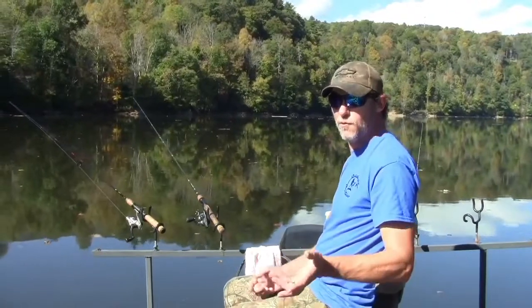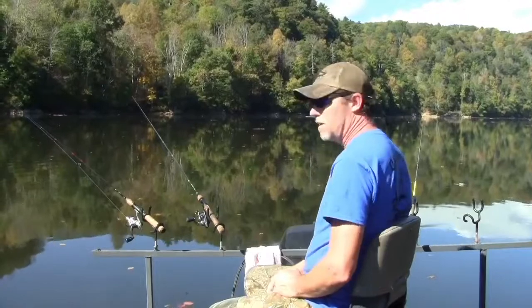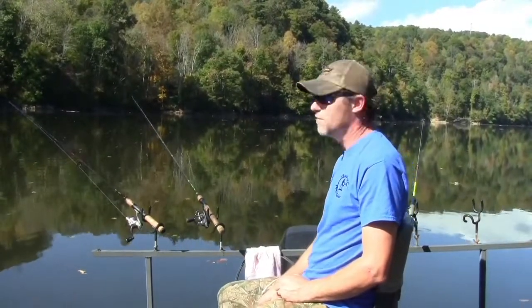We hadn't been fishing in 3 or 4 weeks, so we kind of got out of the rhythm. And the one thing that we managed to forget is our cooler full of drinks and ice water, which happens to be in my truck an hour and a half from here.